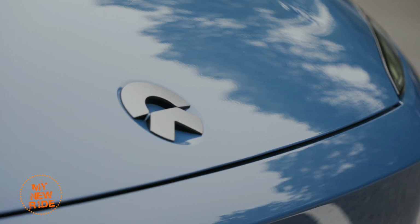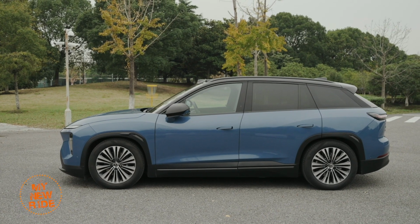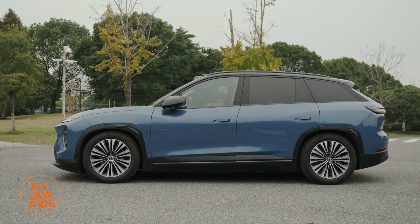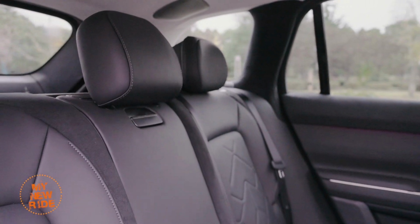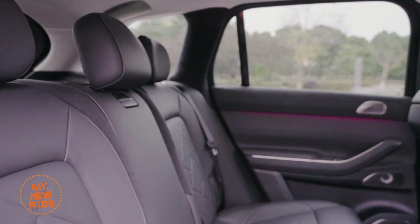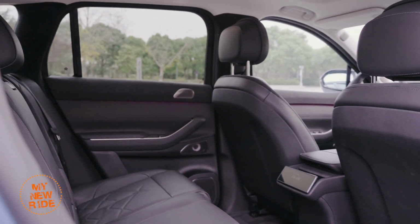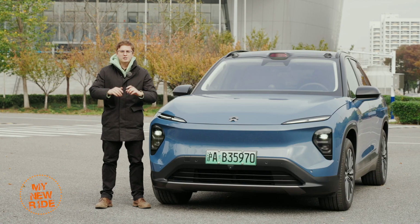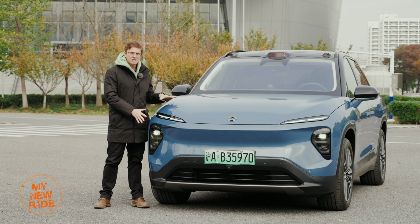The positioning of the ES7 is a bit confusing. Many call it a replacement for the aging ES6, but it is both larger and considerably more expensive, at least in its base trim. It's also smaller and cheaper than the NIO ES8, and only comes with 5 seats. Perhaps there will be a restructuring that sees the debut of a smaller ES6 replacement, or maybe that space will be filled by more affordable versions of the ES7. But that's a problem for NIO to figure out. We're just here to review the car, starting with the exterior styling.